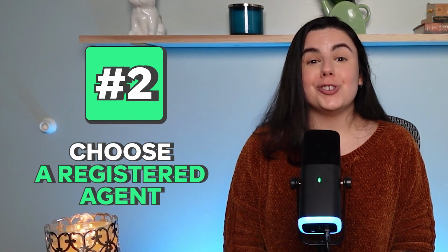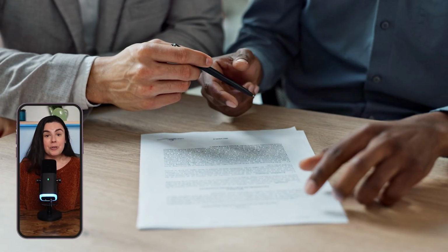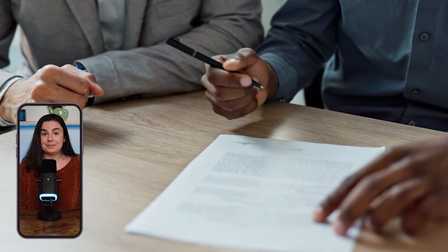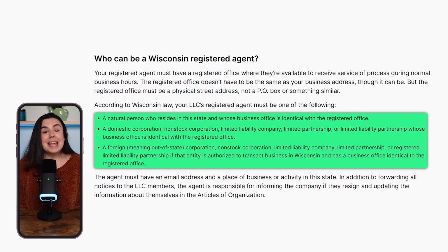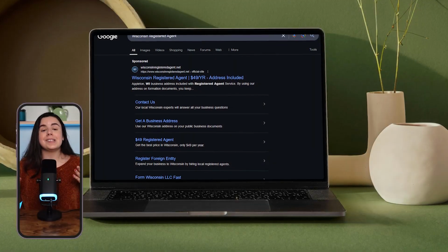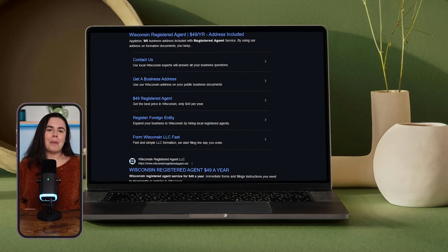Next step, you need a registered agent. The registered agent is a person designated to be the middleman for important legal documents for the business from the state. As long as an individual is a legal adult resident of Wisconsin, they can be a registered agent for the LLC. Now, be mindful that the individual needs to be available during state business hours. So if filling that role in-house sounds tricky, there are services out there that can take care of this for you. So definitely consider all your options.